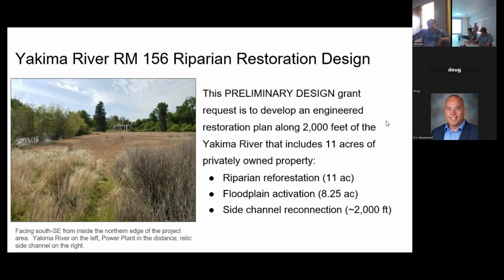And then on the right side is a relic side channel. You can see the riparian there. The riparian's fed by groundwater flows right now. It's completely cut off at the northern end. So we're hoping to reconnect that. Cattle also graze this area. The landowners have assured us that as soon as implementation starts and from that point forward, the cattle will be off the property.